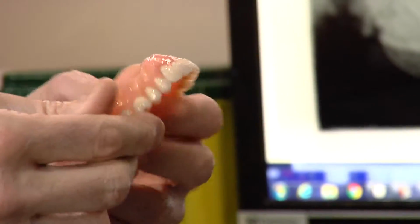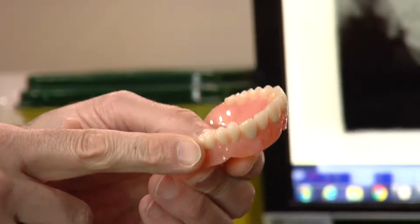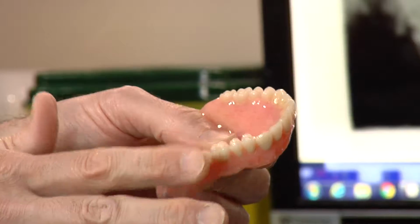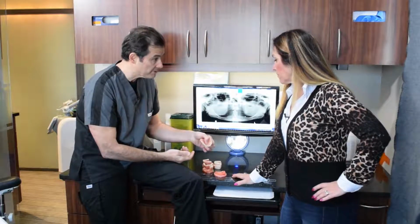In addition to that, these teeth are just plastic, so they will wear out in time. They'll grind, they'll wear down. They may chip. People drop them.